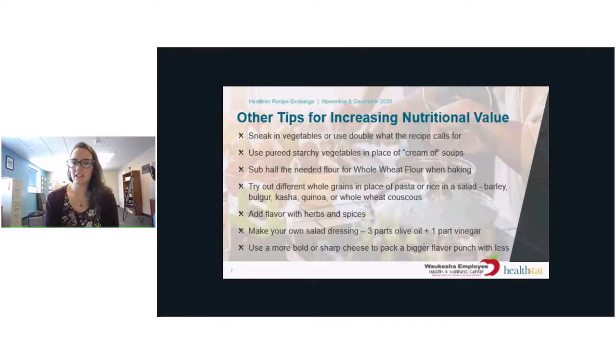Subbing half of the needed flour for whole wheat flour obviously helps to bring in more of those whole grains. And then trying to use different whole grains for something that would regularly call for pasta salad or a rice dish, so using things like barley or quinoa. Adding flavor with herbs and spices obviously helps to increase the nutritional value, but then also likely reducing your salt intake. And making your own salad dressing is super easy: 3 parts olive oil, 1 part vinegar or acid, and then any garlic or pepper, whatever kind of flavor you want it to have.